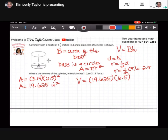So 19.625 times 6.5, the volume of this cylinder is 127. Did they say what to round to? What is the volume in cubic? Yeah, they didn't tell you what to round it to, so we'll round it to the nearest hundredth. So we'll say 127.56, and this would be cubic inches, or you could write it as 127.56 inches with an exponent of 3.